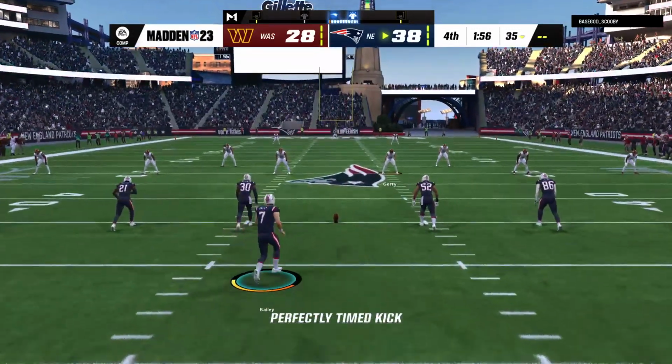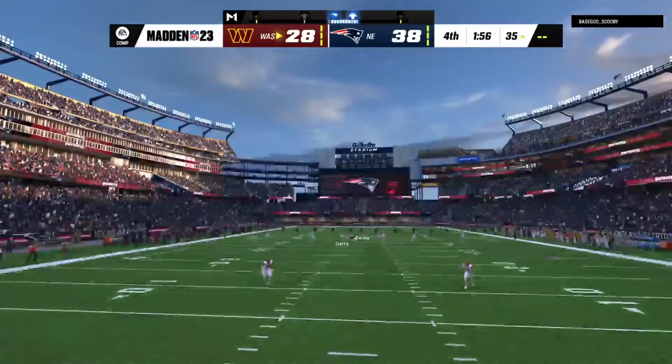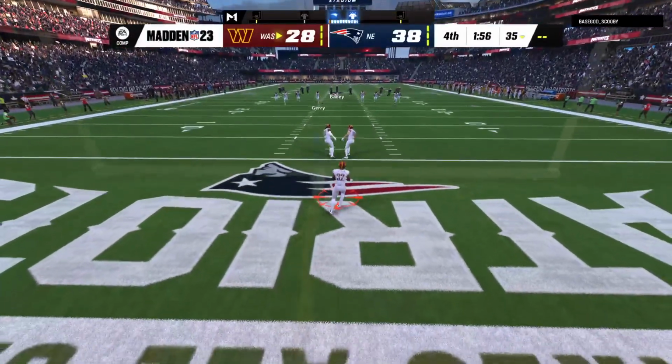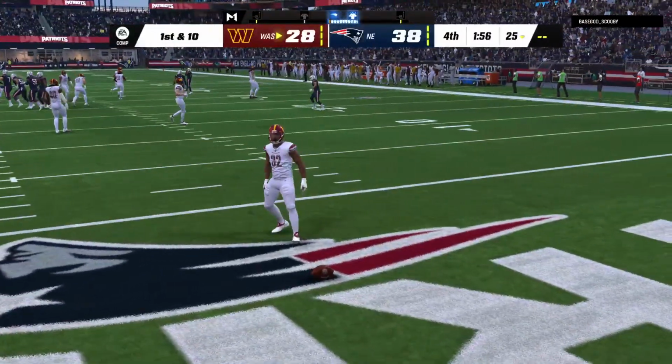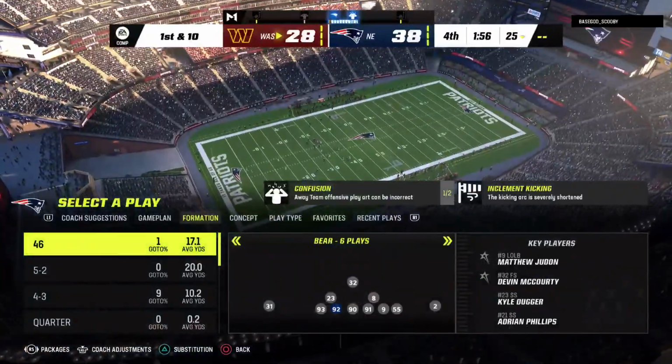Bailey now to kick it away after the touchdown. And Patterson not going to return this. It'll come out to the 25.